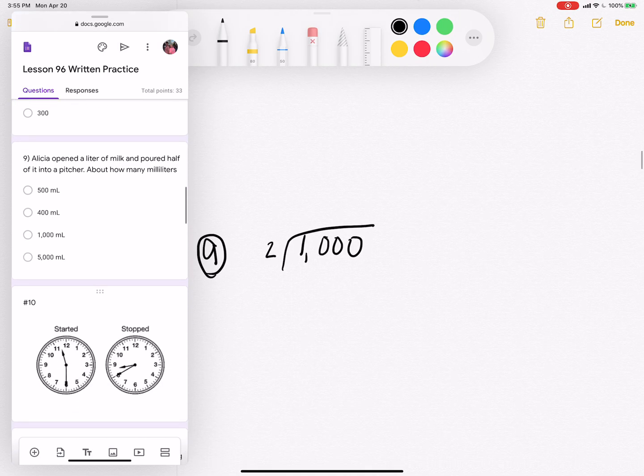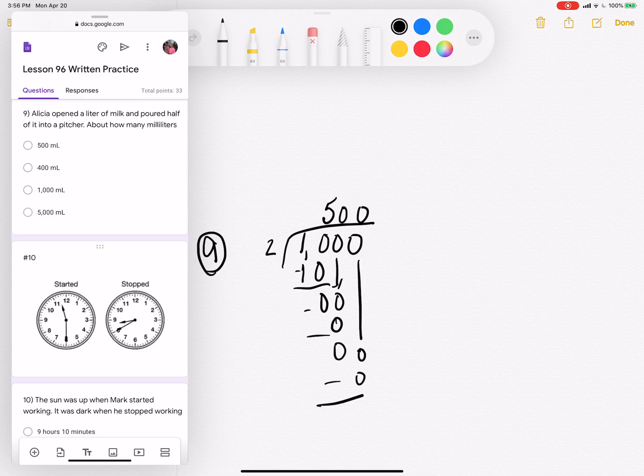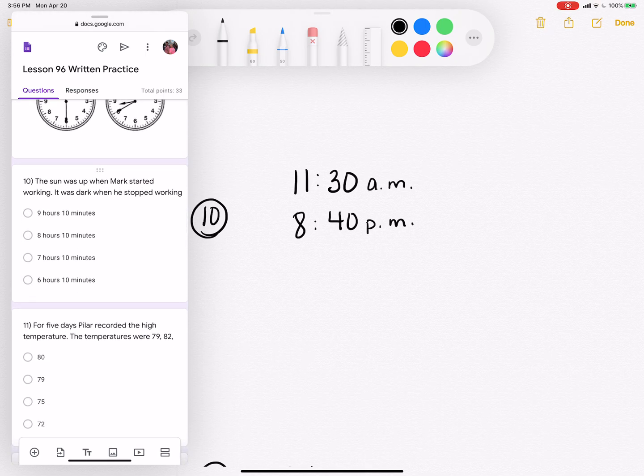Number 9, Alicia opened her liter of milk and poured about half of it into a pitcher. About how many milliliters are still in the container? So 1,000 milliliters. She poured about half of it down the drain. 5 times 2 is 10, 0. This is 500 milliliters on number 9.